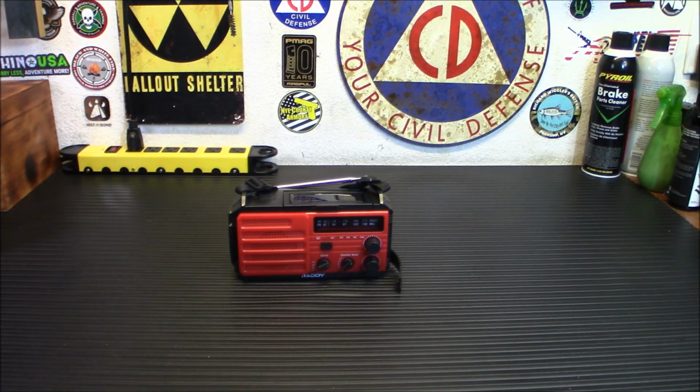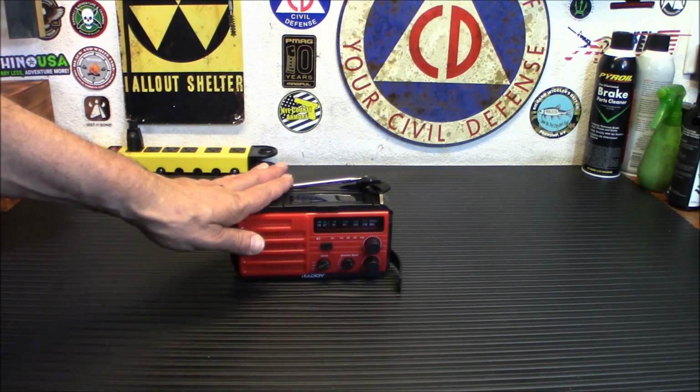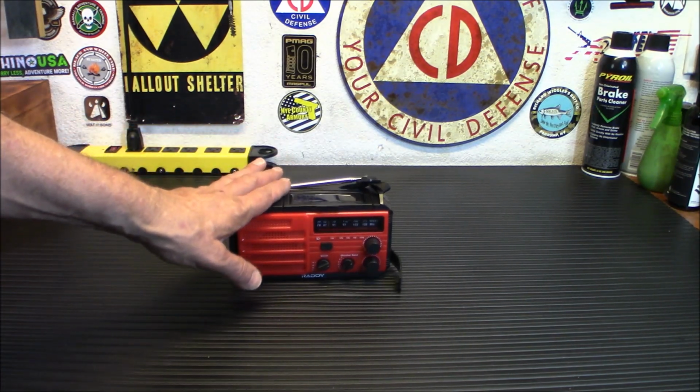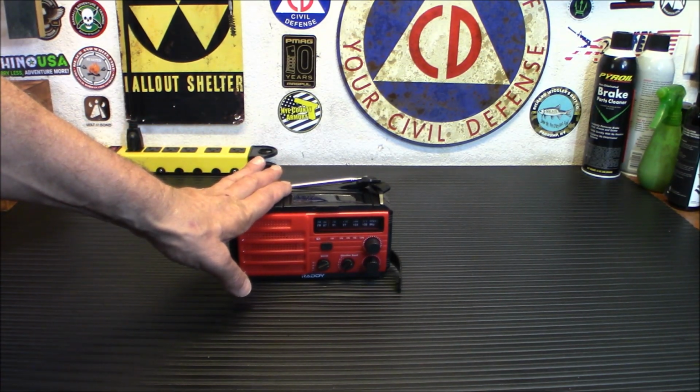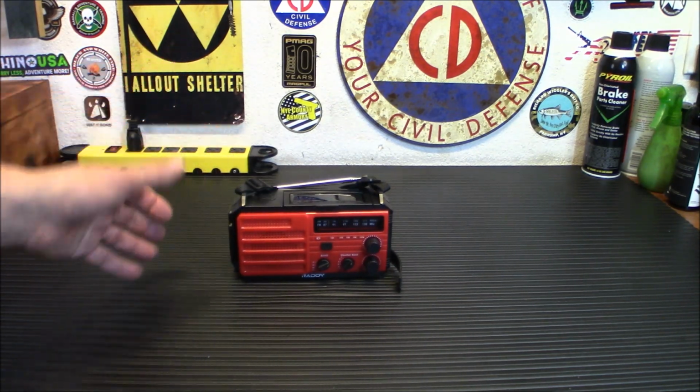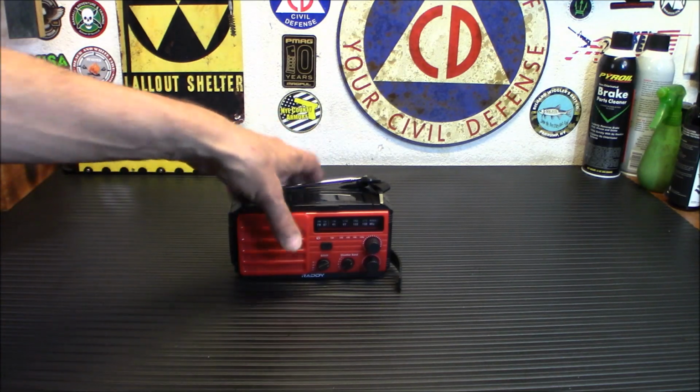So today we're taking a look at the Raddy SW10 here. This has massive power storage. If you've used these radios before, you know the power storage in them is kind of abysmal, maybe 1,000 milliamp hours, maybe 5. This one has a full 10,000 milliamp hours in a battery, and it does have ways to charge your devices, your smartphone, tablet, whatever, which can be really handy during an emergency as well.